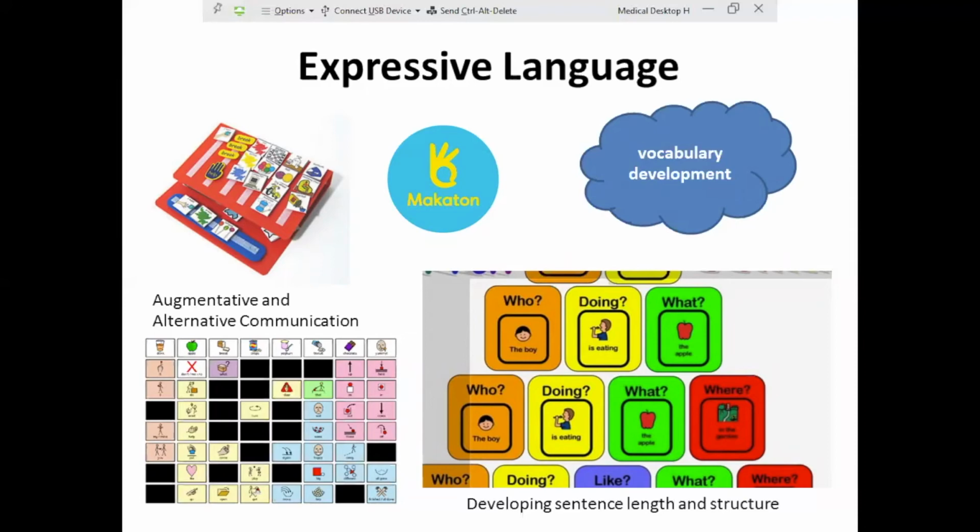At Paddock, we use a range of alternative and augmentative communication systems, AACs. These are visual communication systems which can support or replace speech. Some of the systems we use at Paddock are PECs, Pixon-style communication books, aided language displays.